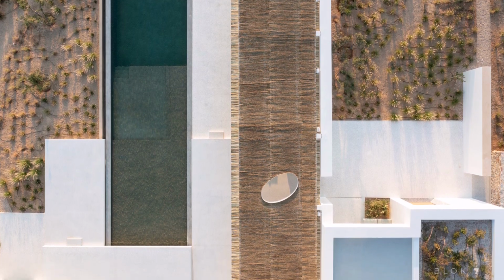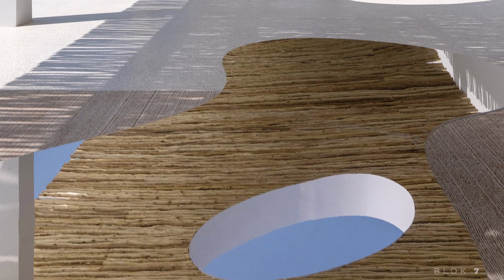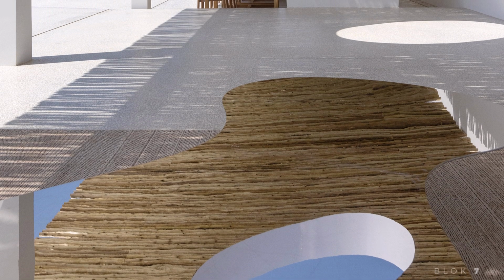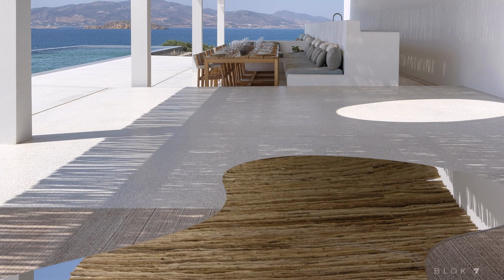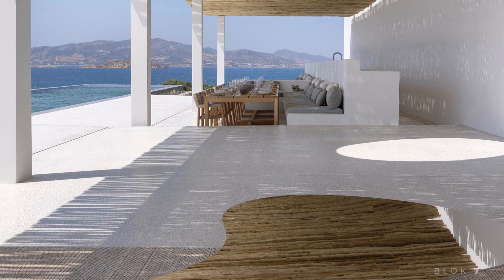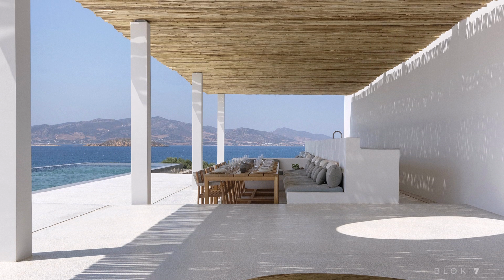Next to the pool, a pergola roofed with bamboo features a single oculus, allowing sunlight to illuminate a hand-chiseled marble poolside lounge. This combination of traditional and modern elements provides a simple yet luxurious feel, blending seamlessly with the natural beauty of its surroundings.